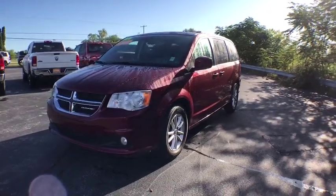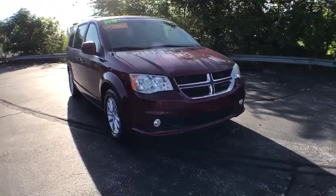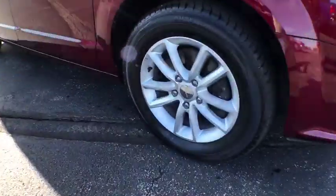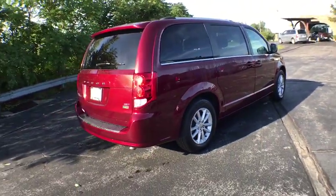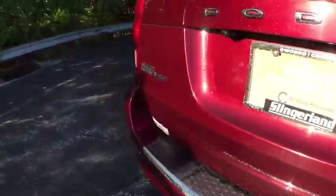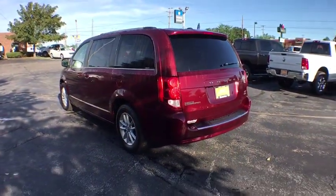We are pleased to show you the 2019 Dodge Grand Caravan. The Dodge Grand Caravan received the government's highest front and side crash rating of 5 stars. Its vast interior is widely praised, with an innovative seating arrangement, versatile cargo storage, and enough entertainment features to keep the kids entertained on road trips. This vehicle has less than 40,000 miles.